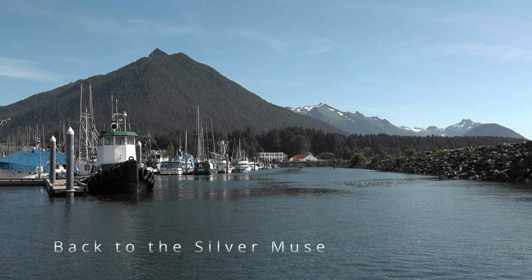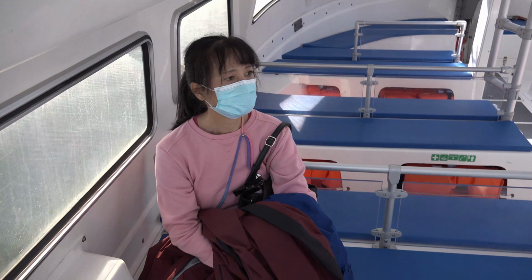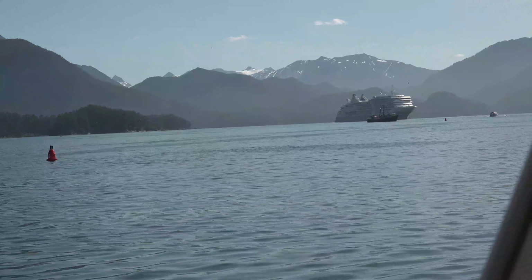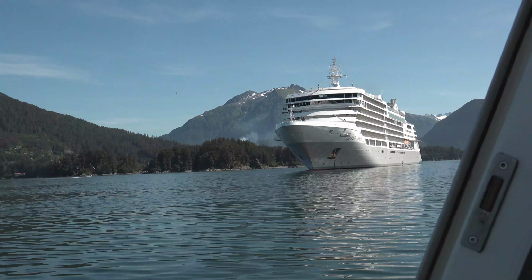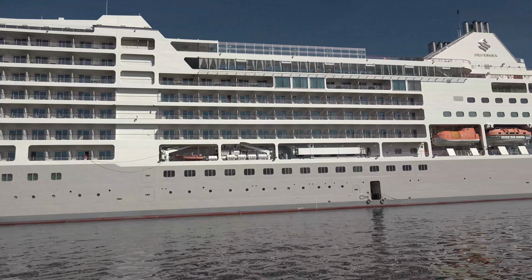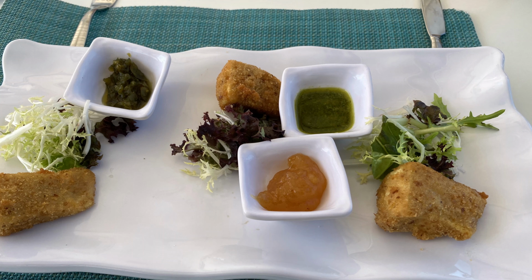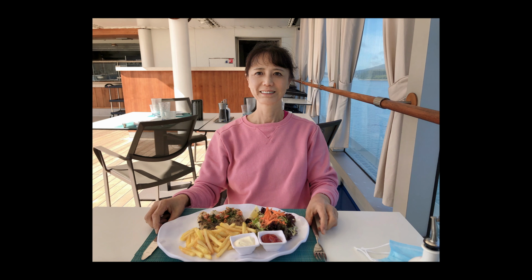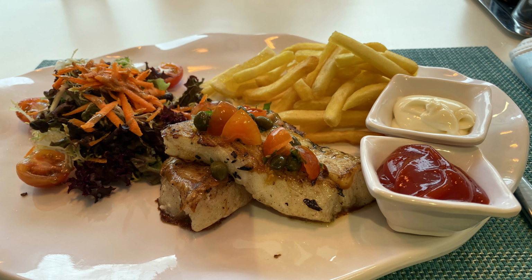We once again traveled on a tender back to the Silver Muse. Taking advantage of another beautiful day, we returned to the grill for lunch. A top-shelf hamburger with all the trimmings, and my wife had a 5-grain salad and a nice piece of codfish. And it was here that she discovered what was to become her favorite dessert, the Eton Mango Mess.